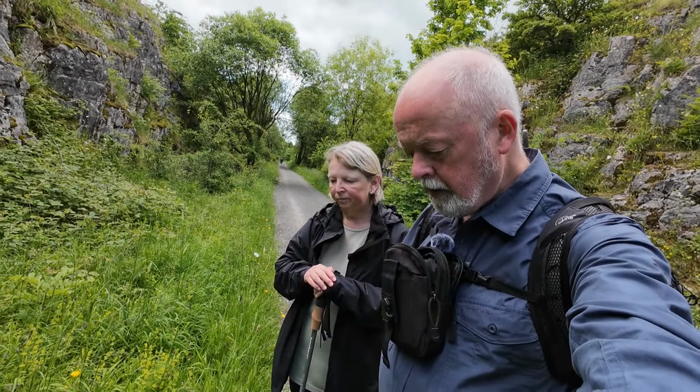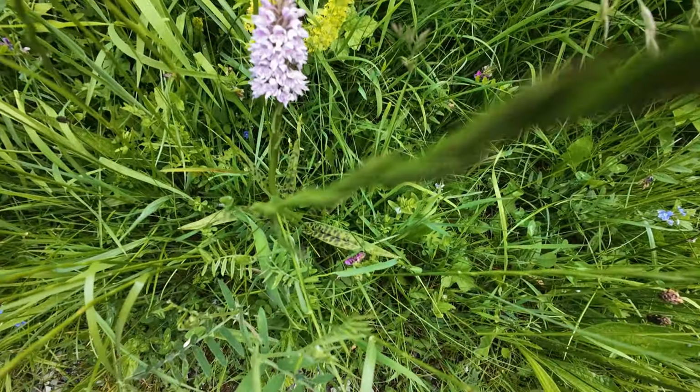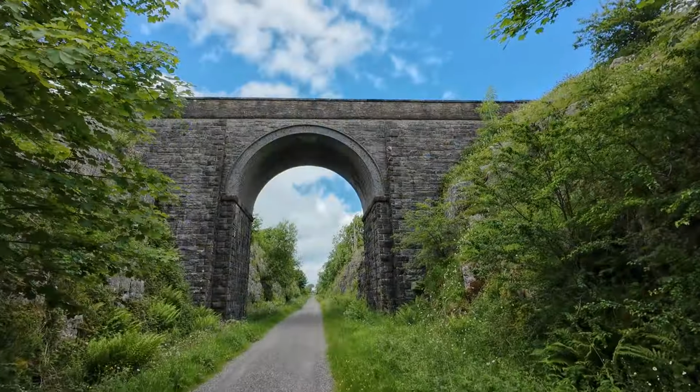Early purple orchid. I learnt the spotted leaves last year, so I know how to spot that one. Not that many about. There was loads last year around here, but I've seen a couple, but not that many. Nice flowers. Big clouds moving in. Let's crack on. Right, just over 2 kilometres along the Tissington Trail, and then we just pick up the road down into the village of Biggin, where a beer awaits.